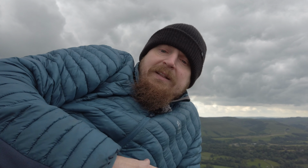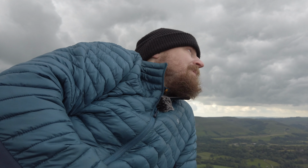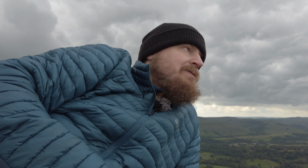So that's starting. The clouds are looking a lot better than they were, and we've got some blue skies coming over as well, which is good. There's no more dark clouds for the rain. It looks as though it's all gone over there. Hopefully not where we're going next.